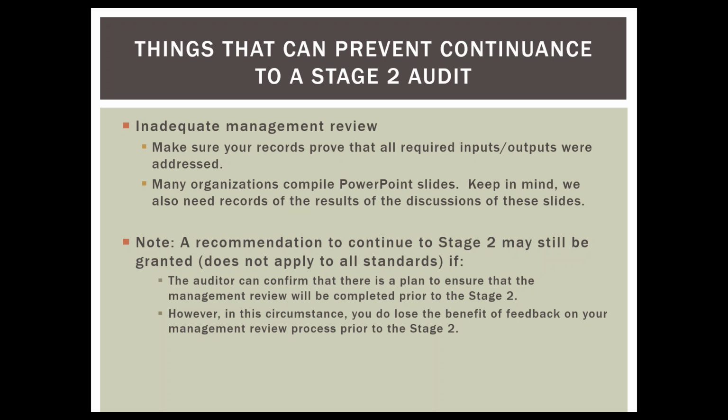Now, in much the same way as the internal audit, bear in mind that you can proceed to stage 2 with just a plan for the management review. If we perform the stage 1 and you haven't had the management review yet, but we can see that it's been planned, we can permit you to continue. But bear in mind, once again, you lose that benefit of having us review it in a non-binding setting. We can look at it, point some things out to you, and you'll have time to fix it. If we get to stage 2 and there are issues with the management review, we have to write it up, and it becomes a formal nonconformance. So take advantage of this opportunity.